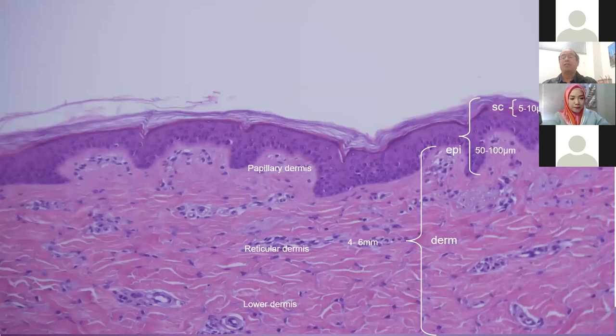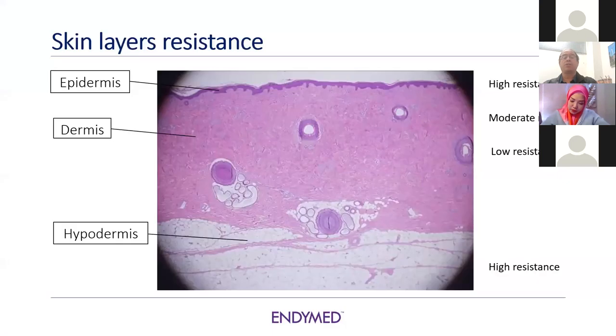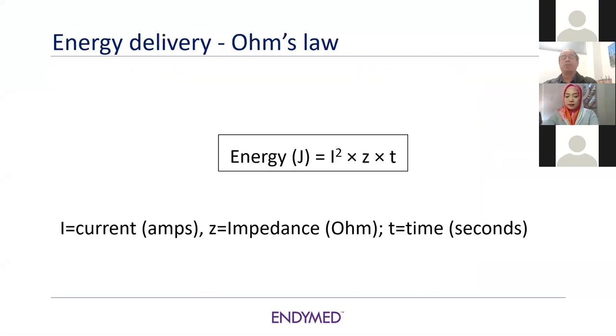As we all know, RF is a non-invasive method that produces resistance within the various levels of the tissue. Tissue resistance causes the electrical current to transform into thermal energy. So we need to appreciate the different layers of the skin by their depth, going from the epidermis to the papillary dermis, etc. Each one of them has different resistance characteristics: the epidermis with high resistance, the papillary dermis with moderate resistance, the mid dermis to lower dermis with lower resistance, and the fat cells, the hypodermis, with a high degree of resistance.